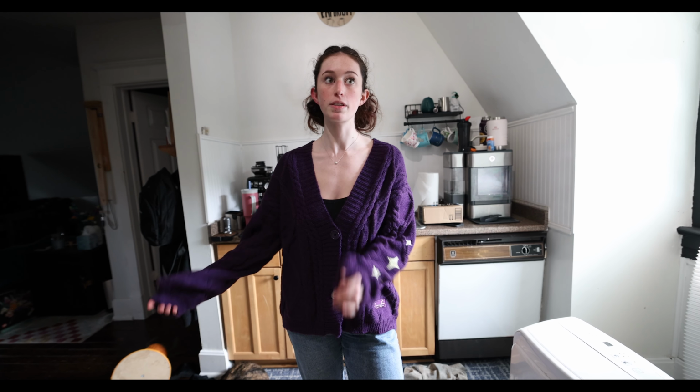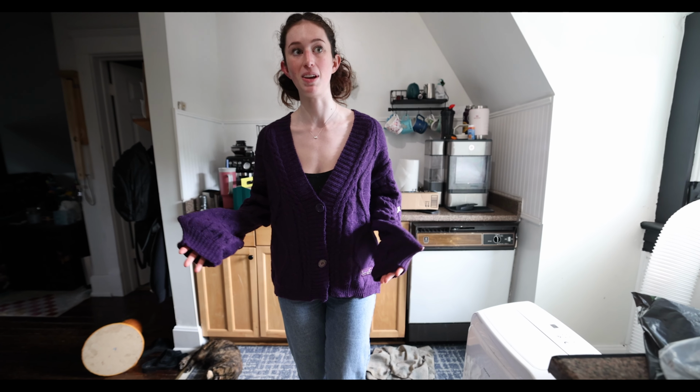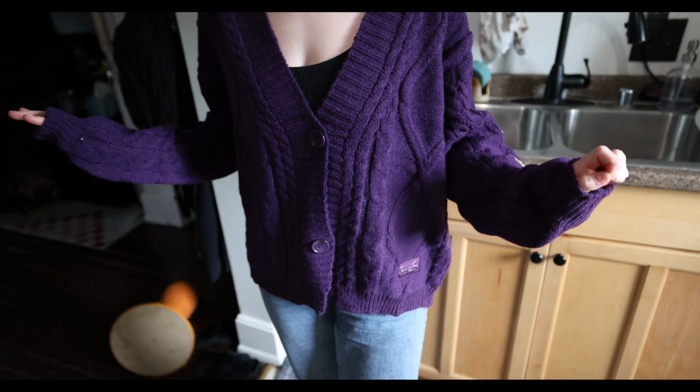I like to drift towards medium sizes because I like things oversized, but for this being an extra small, I would definitely order a size down if you're between sizes or questioning what to get, even though you can't order these anymore. But for the Speak Now cardigan, I give it an 8.5 out of 10.